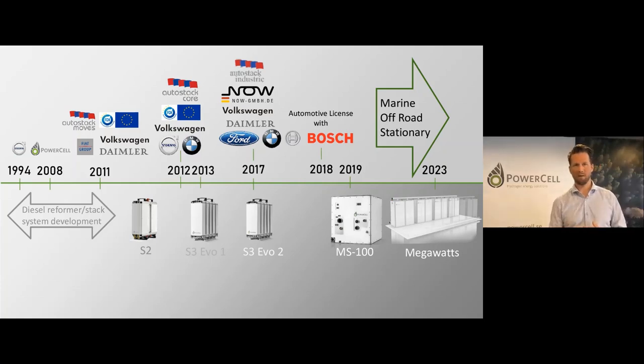We saw that the capability of those systems was limited to a few kilowatts of fuel cell power. So to be able to get to the volume market, the automotive OEMs, you can see those in the slide here, you can name them, we saw that we had to provide those partners with technology that was way more powerful than the reforming system. So basically, we developed our stack technology based on a 100 kilowatt fuel cell stack, which is like a carry-on luggage on board an aircraft. So it's not a big stack. It's very, very powerful for its size.